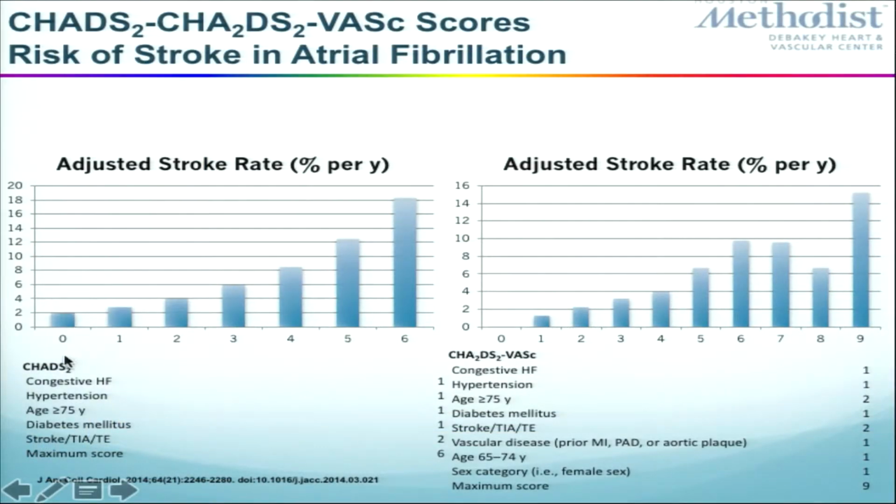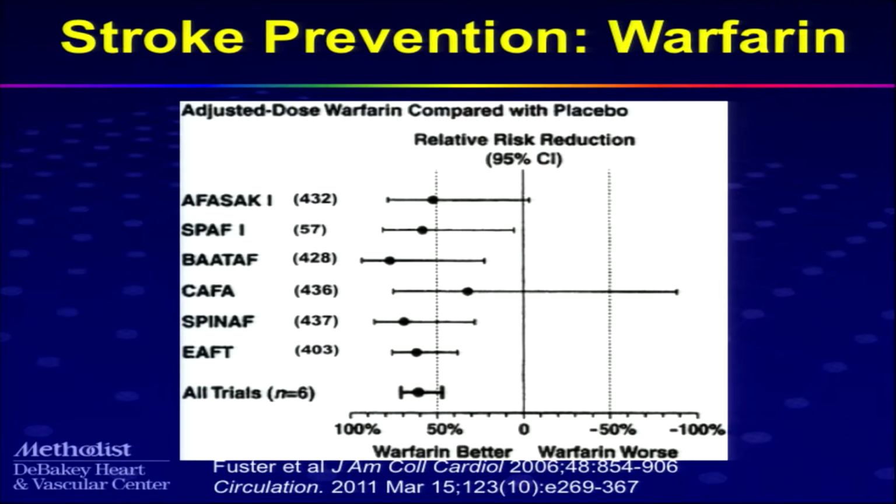If you look at CHADS, which is the predecessor of the CHA2DS2-VASc score, it did not include vascular disease and female gender. And with CHA2DS2-VASc, basically, the greater the score, the higher the risk of stroke. So that's great. And when we have a sufficiently high risk of stroke, we know that warfarin works. There's decades of studies that go back to the mid-80s and 90s that showed that there's a significant relative risk reduction of stroke when you take warfarin compared to not taking warfarin.